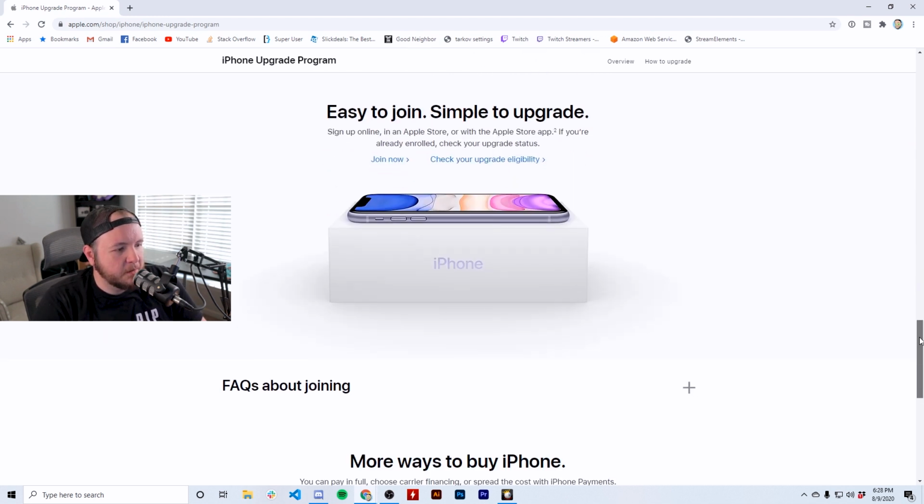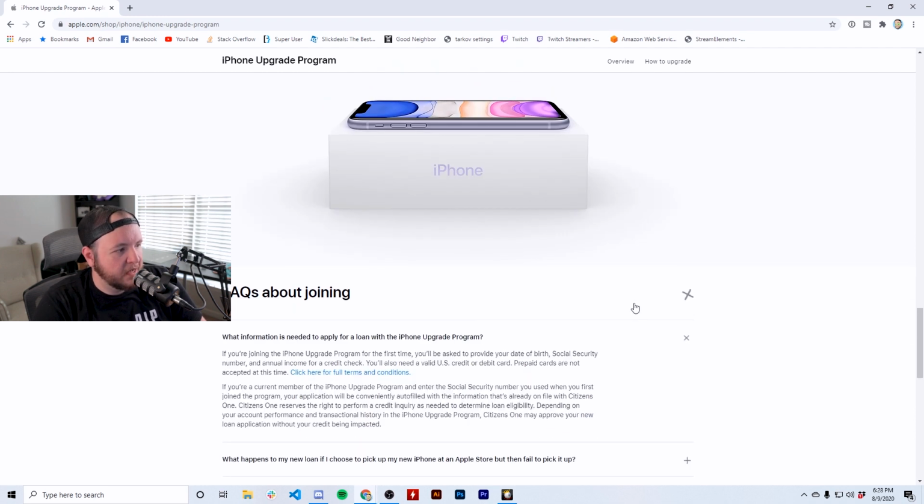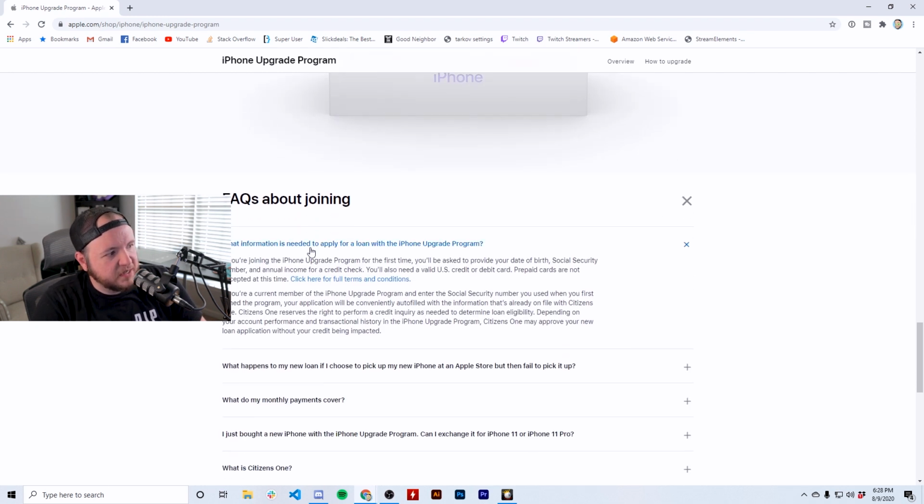So you can sign up directly on this page. Like I said, if you're wanting to get the new iPhone 12 when it comes out, you may want to hold off and wait for that to come out before you check your eligibility. But they also have FAQs on here. What's needed to sign up.